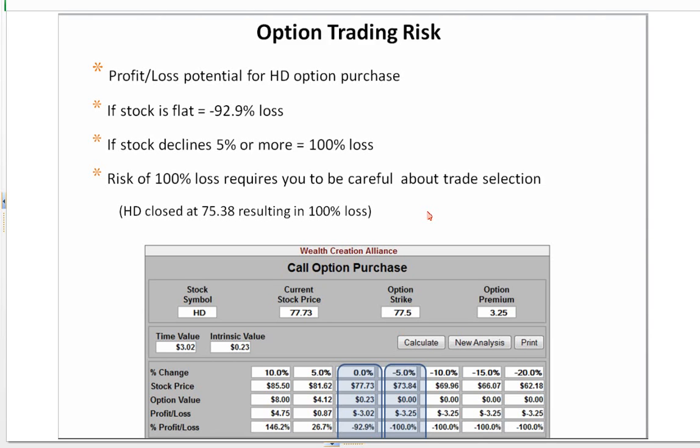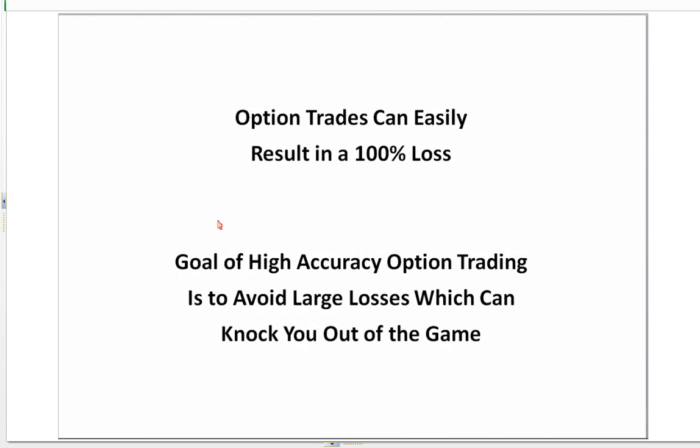So the goal of high accuracy option trading is not to incur these large losses. Of course, if you have a 50% loss in your portfolio, it would take a 100% gain just to get back to break even. So we want to avoid these large losses that you can incur in trading options. And as it turned out, Home Depot did close at 75.38, and this would have developed into a 100% loss on this trade. Again, we want to avoid these large losses which can knock you out of the game.